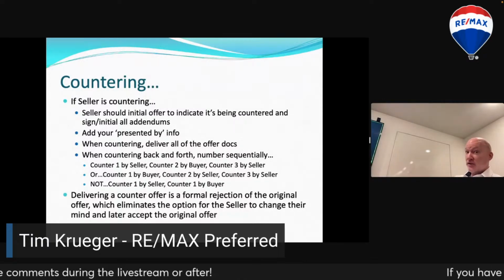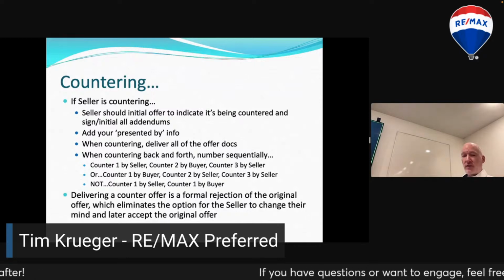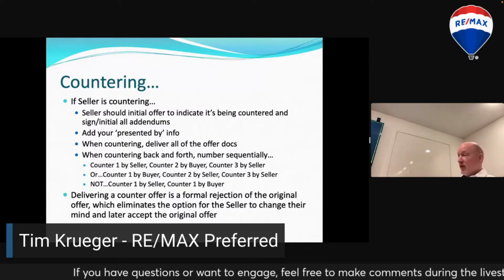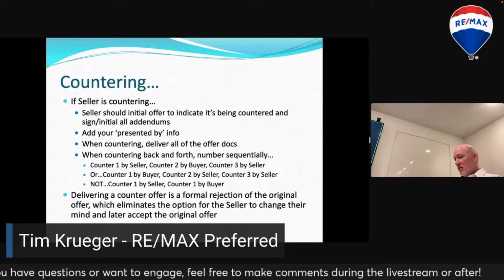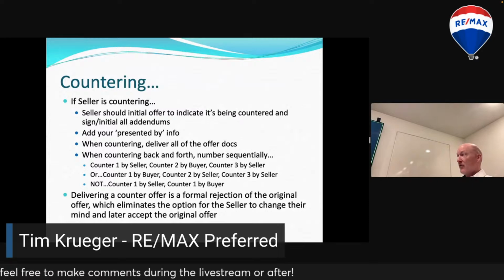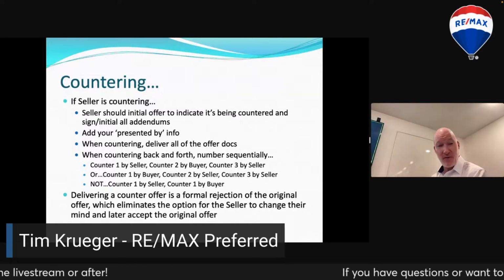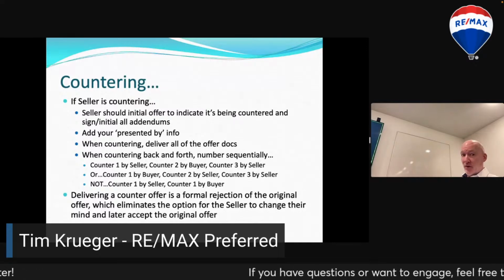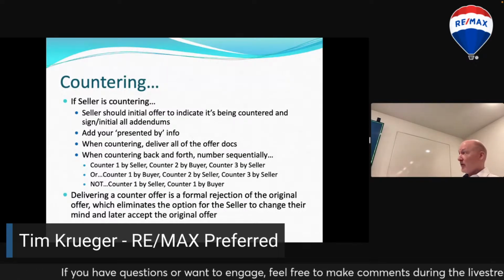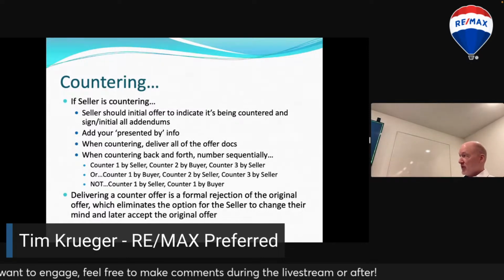Keep in mind and make sure the seller knows that delivering a counter offer is a formal rejection of the original offer. I think we all know that, but sellers don't know that. So make sure they know that, hey, once we counter, that original offer is dead. If they say no to this counter offer, you can't go back and say, oh, okay, wait, I was just kidding, I'll just accept the first one. You don't have that option anymore. And there's no guarantee that the buyer would put that offer back in place. So make sure that they understand when they counter, the first offer is dead.